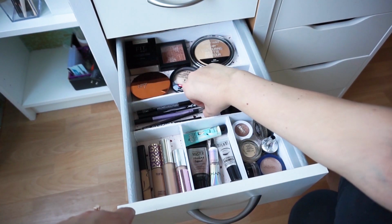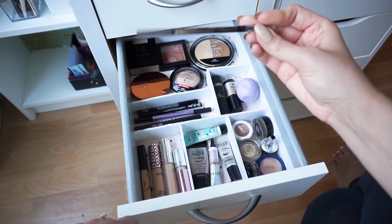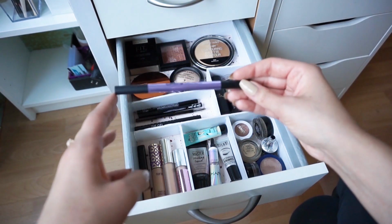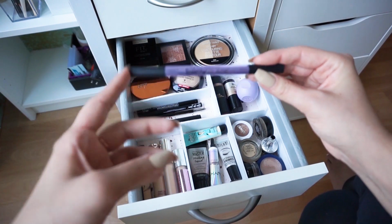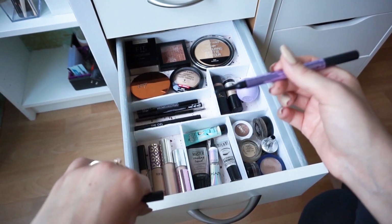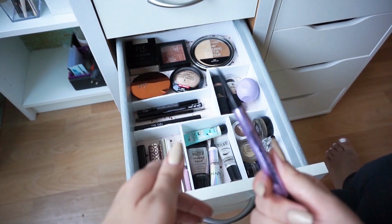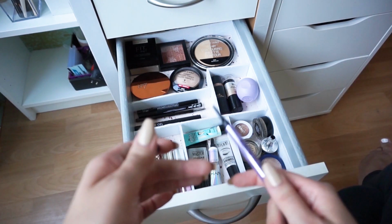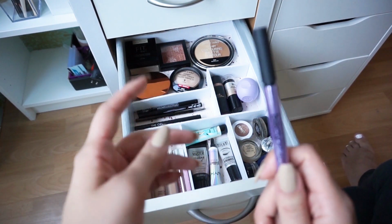And then I have this LA Girl Slim Shady Brow Pencil. Very good. But recently I've been using this one a lot. This is the Urban Decay Brow Blade. It is so good, but it takes some getting used to. From this side it is a brow pencil. I'm not so big on brow pencils. I prefer brow pomades, but it is very good actually.